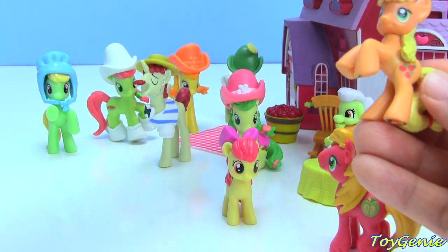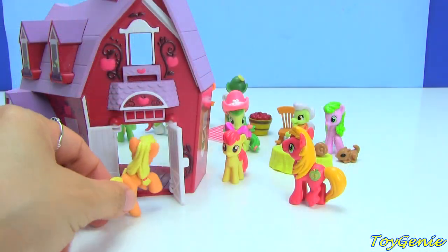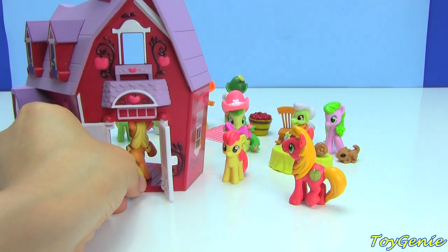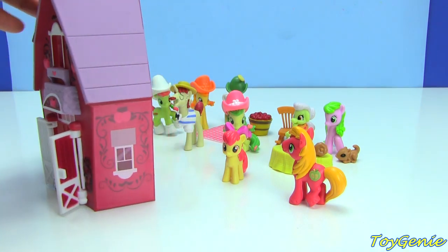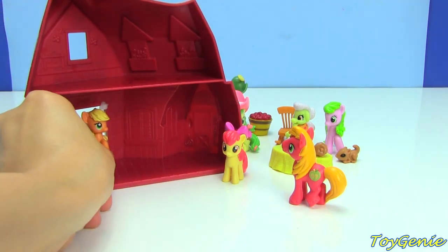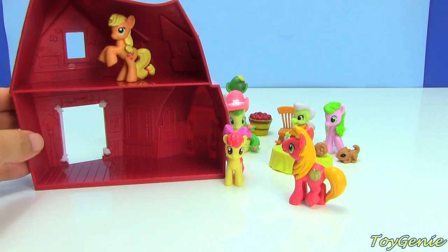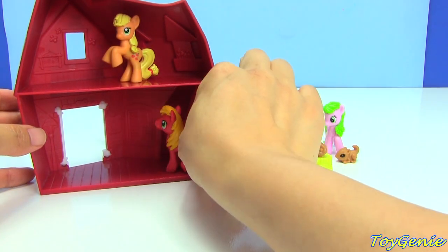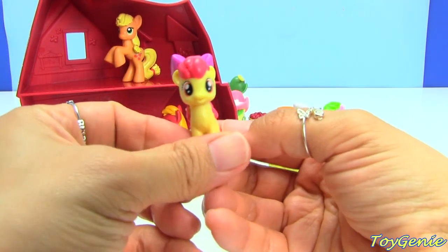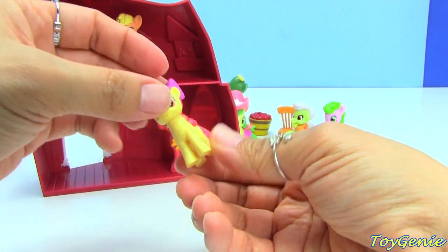And then let me see if they will actually fit inside here. If we have her duck just a little bit, she can fit inside. So this set is perfect for all the blind bag ponies because they fit perfectly inside. And then Apple Bloom actually came from a different collector's set. I've never seen her in a blind bag, at least not yet.